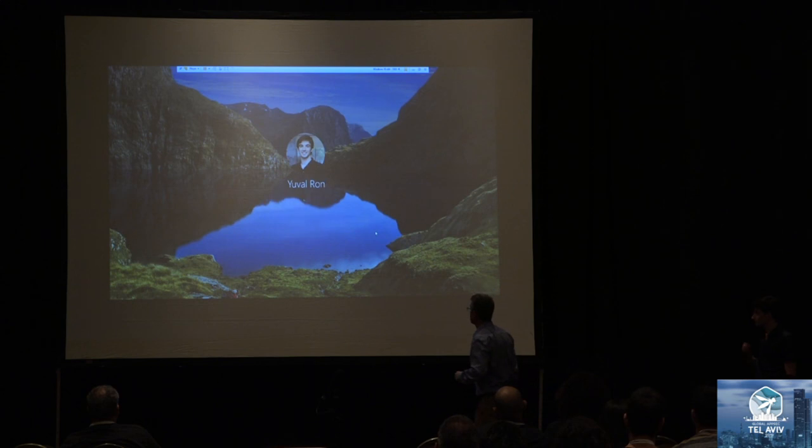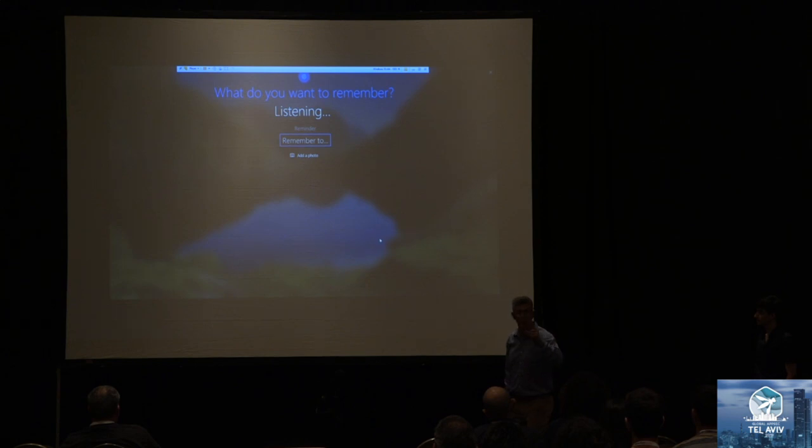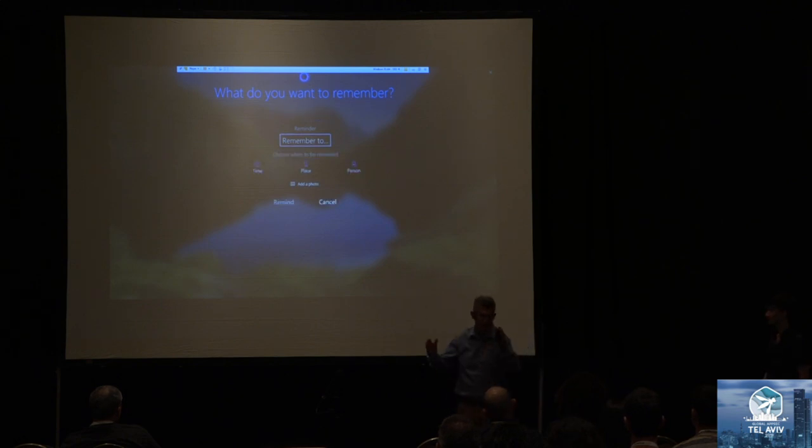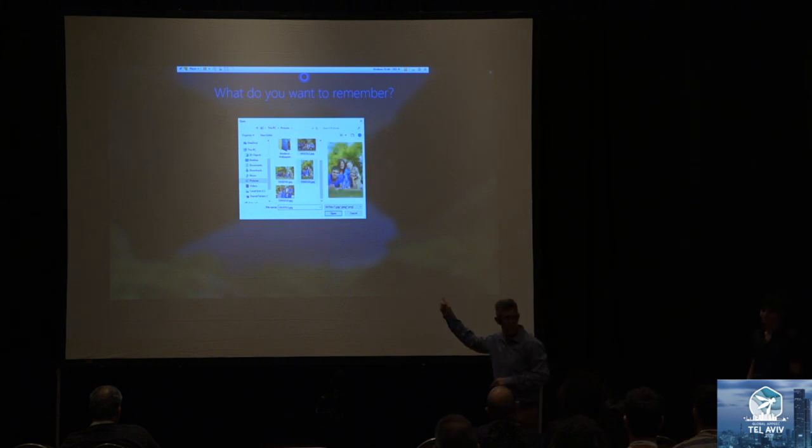Hey, Cortana, set a reminder. What do you want to remember? It's not what I want to remember. It's that add a photo functionality that is so essential to reminders. Why? I don't know. But when you try to add a photo from the library, you get this search screen open over the locked screen. So yeah, it's fun, you know, browsing through your photos.